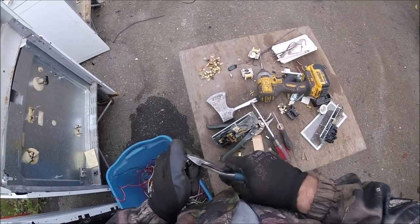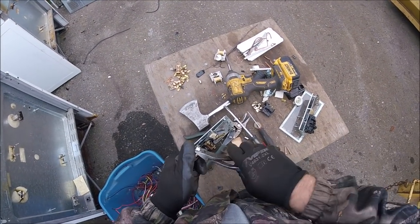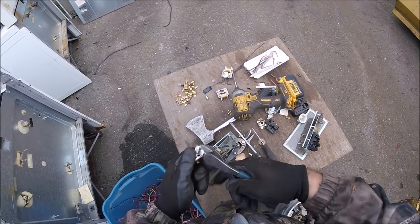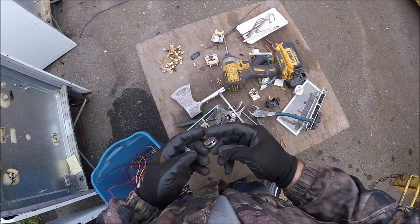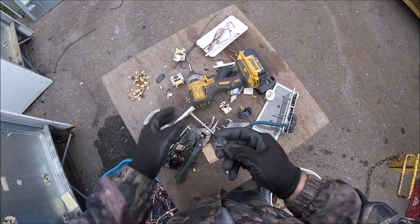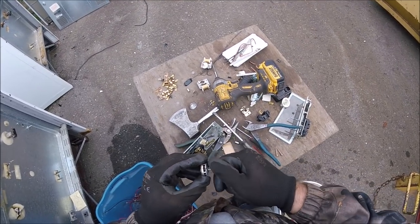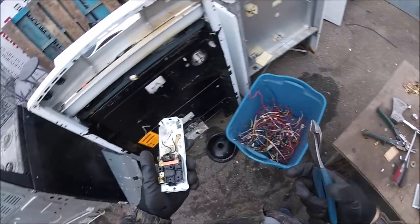Can of sardines. Stripping it. No copper. I guess the heat heats up and the coil inside tightens or something, does something. But there's nothing in there at all.